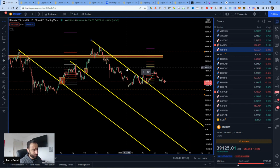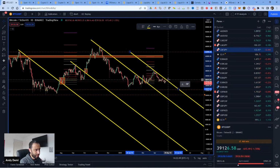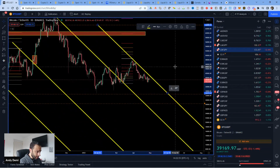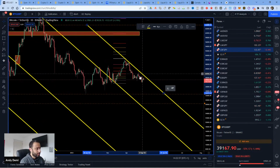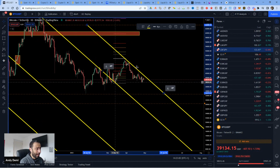The other option is, why don't we take this line, project it over here, and you can see that this market right now is acting as really good resistance. So why don't we play this a bit safer? What if we said, well, look, it could go lower, right? It could take out those lows, as I said before, and then go higher.